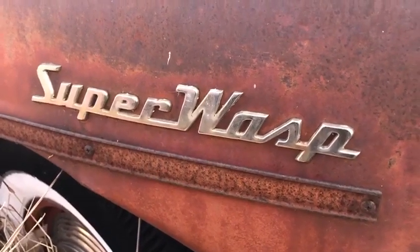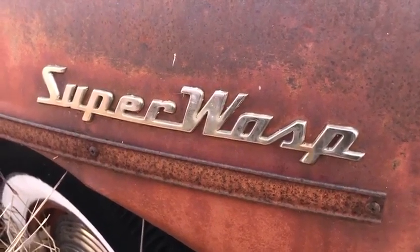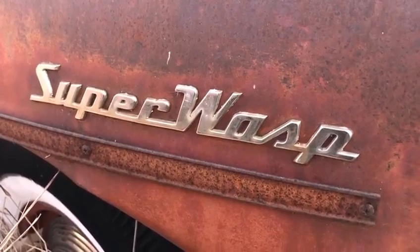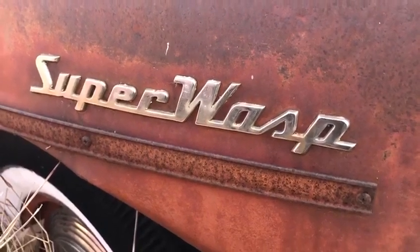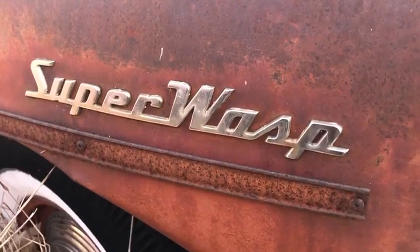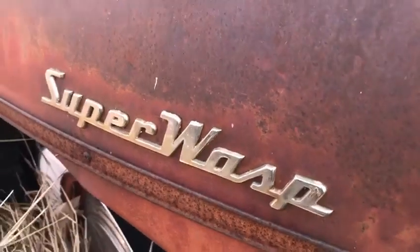Tonight, we're going to bring you some different stuff. Definitely not your common Chevy or Ford stuff. This is all going to be kind of different, oddball stuff in this row. We're going to start off with a Super Wasp. And this is a super cool Super Wasp. I think this is about a '54.